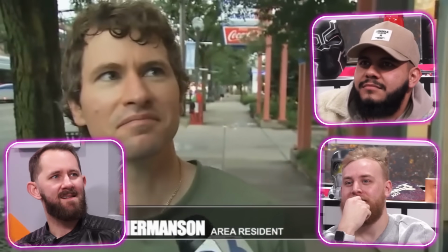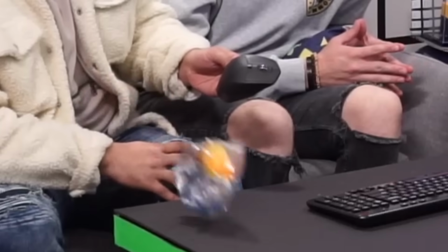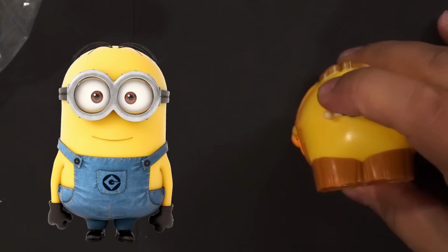That's not what it's saying. I just heard bop, bop, bop. That's a liar. I just heard bup, bup, bup. Bye now. What the heck? It's a minion. It's a cave minion.